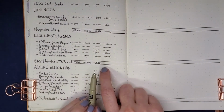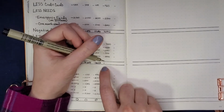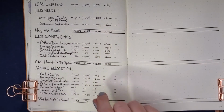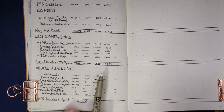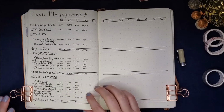So that means cash available to spend is negative $58,458. Something about seeing a negative here helps my mind to not spend money so much, because it's just a reminder, oh, I'm trying to save money right now. I'm trying to save another $58,000.